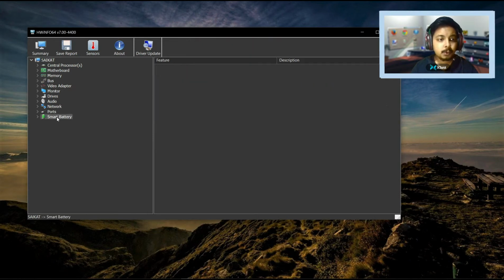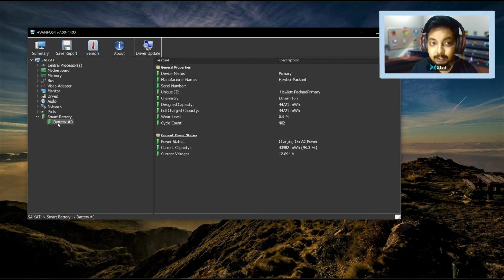Okay, let's go to battery. First of all, we need to make sure that our battery itself is not faulty. Most laptops come with preloaded software, like HP comes with HP Support Assistant, which shows the battery health and all that. Other laptops come with their own software, but HWiNFO64 will also tell you about your wear level. So here you can see that the laptop is at a 0% wear level.